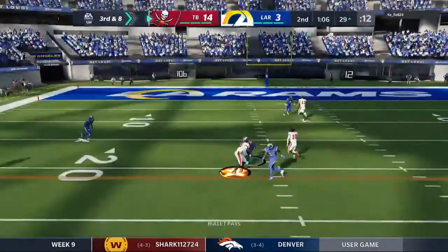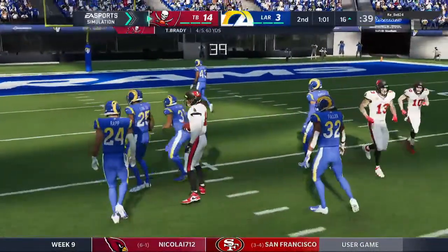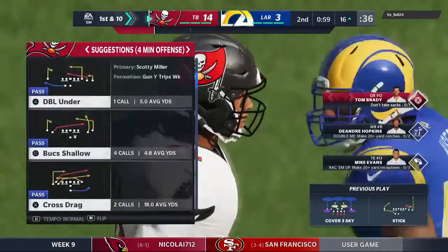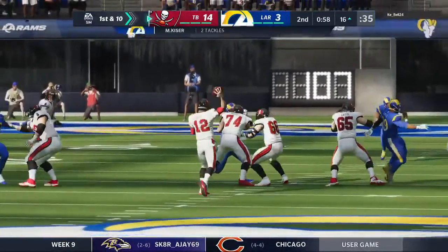Throwing is Brady on 3rd down. But he's got the completion to Hopkins. And he is going to have a Bucs first down as they're able to get the 3rd down conversion. First down Tampa Bay there, a gain of 13. Buccaneers.